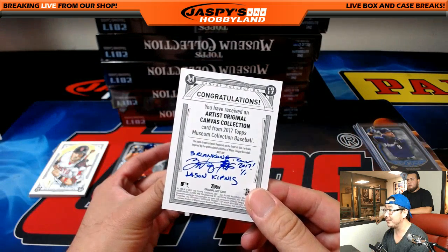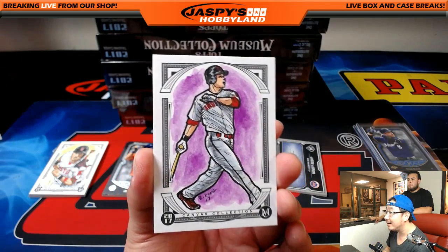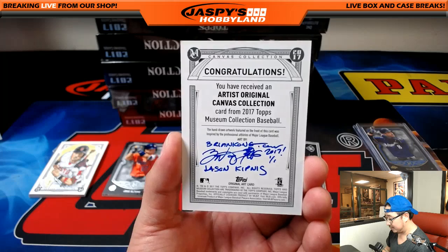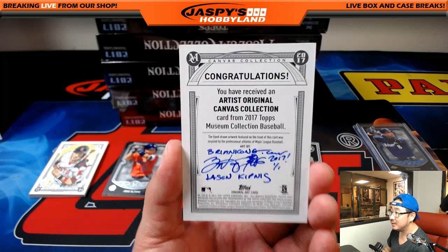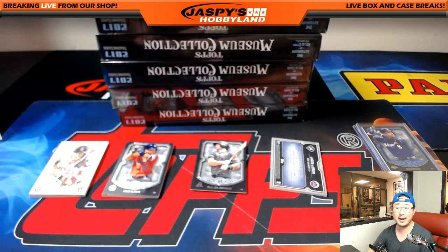And look at that. Wow. Artist original. I knew it looked a little different. I was just like, that looks a little different right here. That's an artist original for the Cleveland Indians. There's the artist signature right there. It's Jason Kipnis. That's pretty nice. That's a one-of-one, right? That is a one-of-one for the Cleveland Indians going out to Donald Brazier.